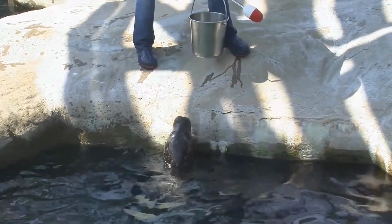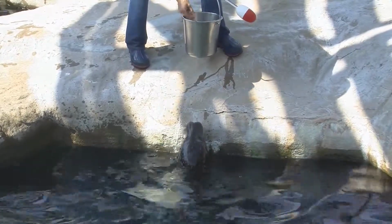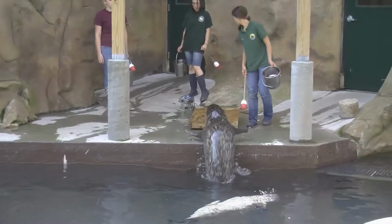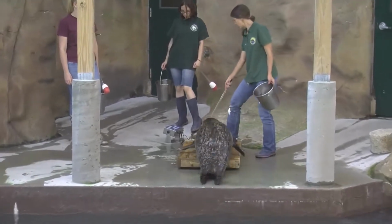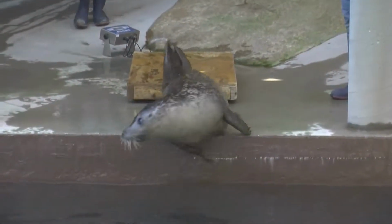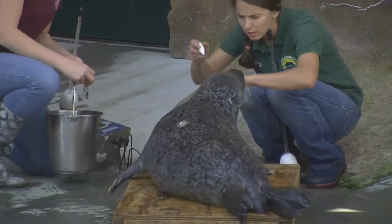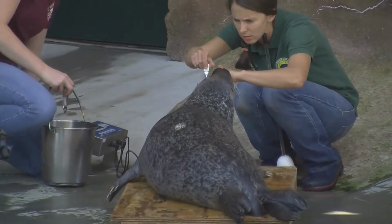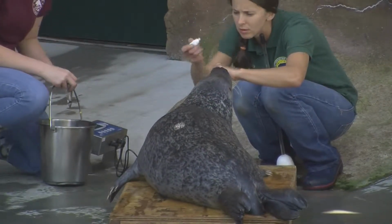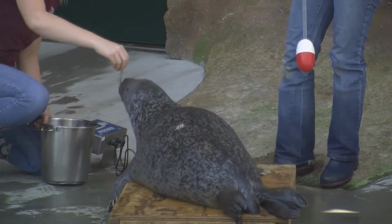A lot of the training we do with the seals, we train them behaviors that help us take care of them. For example, getting weights on them is extremely important for us to help monitor their body condition and also their diets. So we usually get weights about once a week, and all 3 of the seals are trained to go on the scale. Right now, Blue is about 175 pounds, Yellow's close to 150, and Sandy's probably about 190.